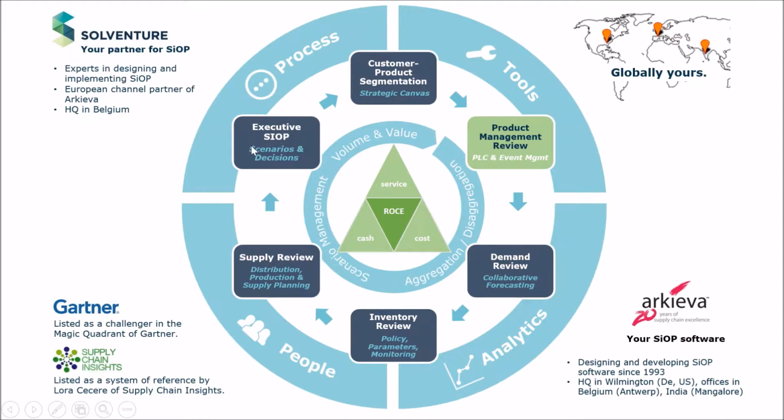Scenario capabilities really means that the forecast is 100, but what if it's 110? Or what if it's only 90? If it's 110, where will we run into trouble? And how will we prioritize? Potentially, again, based on the segmentation. If it's only 90, what will we do? Will we keep on producing? How much inventory will we produce? What will be the resulting cash consumption? Or will we shut down plants? And which plants will go down first?